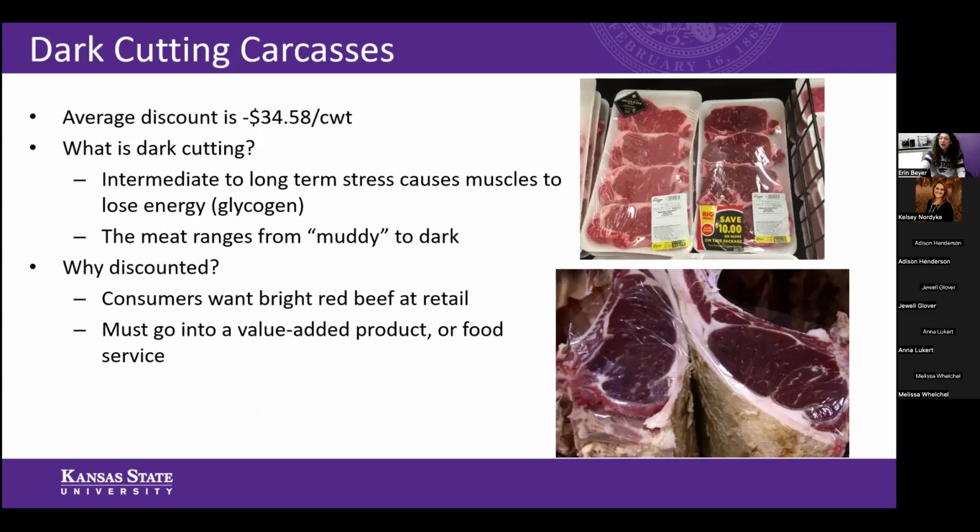Dark cutters and blood splash, which are the next two slides. This is going to be mostly from a consumer standpoint. So not as much of a decrease in eating experience as it is that the consumers won't buy it. If we see those two packages of steaks in that top right-hand corner, consumers will probably not buy the package on the right. They'll buy the package on the left, even if they have the exact same eating experience, or if the package on the right even has more marbling.